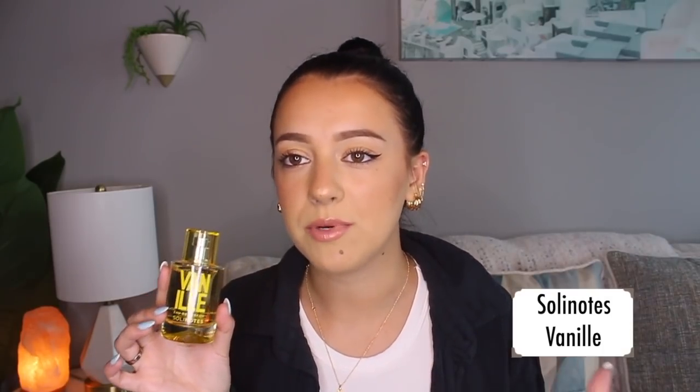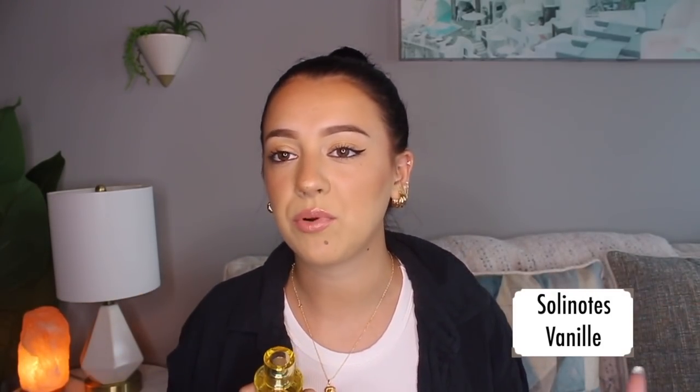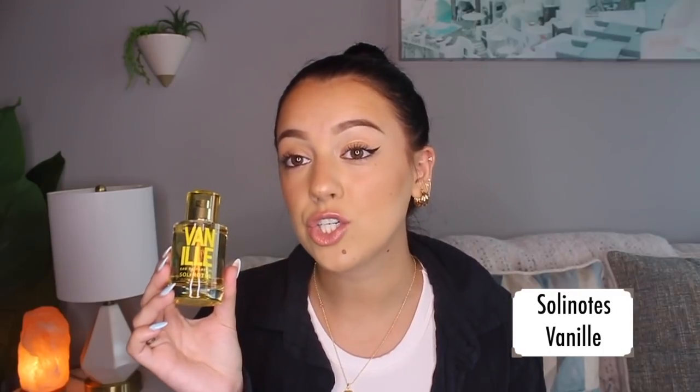It just smells like what it smells like. And also because it is so simple, this has a lot of potential in the mixing game. You can pretty much mix this with literally every perfume known to man, as long as you want that perfume to have more of a vanilla note. That's actually why this whole Solinotes perfume brand was created, because they have a bunch of perfumes that have like singular notes in them with the purpose of you mixing them and kind of creating your own perfume, so you kind of become the perfumer.